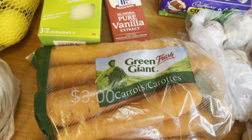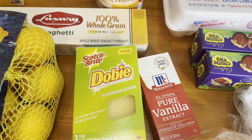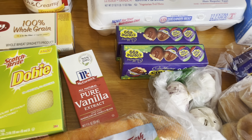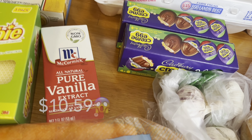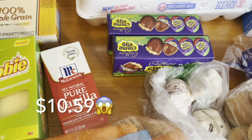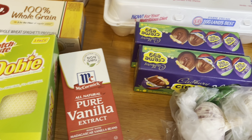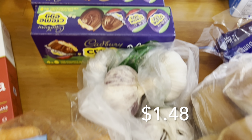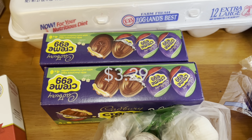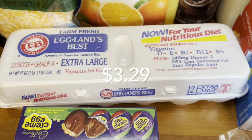Some carrots. I like to use these Scotch-Brite Dobie sponges when I have to wash dishes by hand. Those work great, and I don't feel like they hold an odor or anything. And McCormick pure vanilla extract, that's gone up in price. It was already expensive, but that's kind of high now. Garlic, some Cadbury eggs. Gotta have Cadbury eggs at this time of year. And some extra large regular eggs.